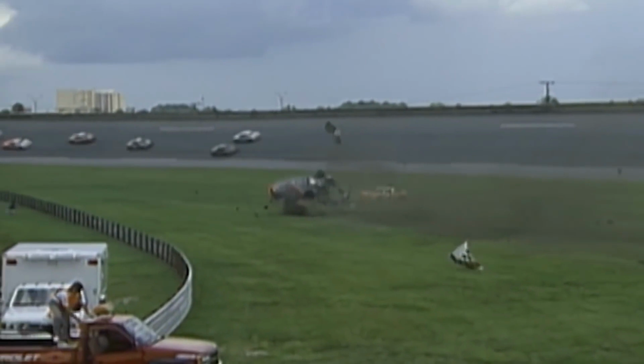Let's check with Benny Parsons. Oh, we've got a problem. Contact here, for sure. Darrell Waltrip is still running. Waltrip's car gets on his roof and over and over. Darrell Waltrip tumbling down the backstretch in what appears to be a very, very serious crash. Joe Ruttman, the other car involved in that incident. There, it looked like they might have made a little bit of contact.